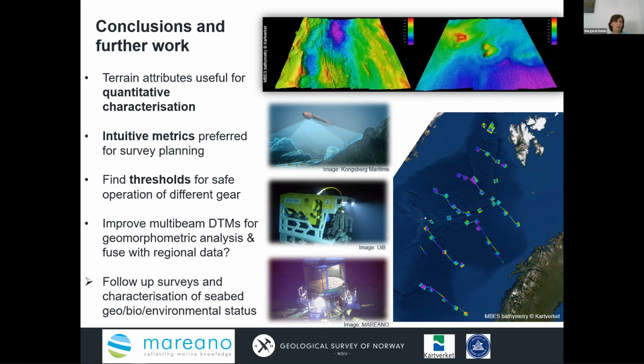Yeah, so there's plenty more to do. We will also be interested in fusing this new information in a better way with regional data. And also, of course, the next stage is all the follow-up, the geological and biological habitat mapping once we eventually get to the bottom with our cameras and sampling equipment. So there's much more to come.